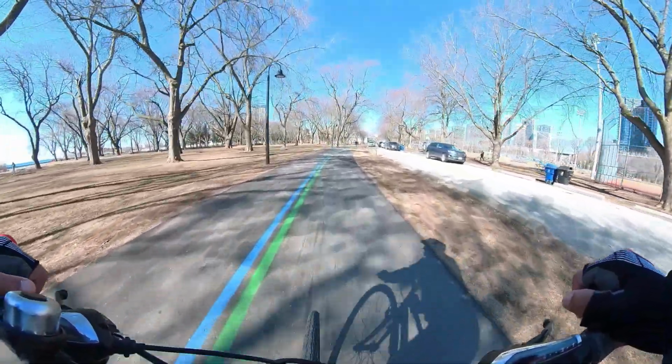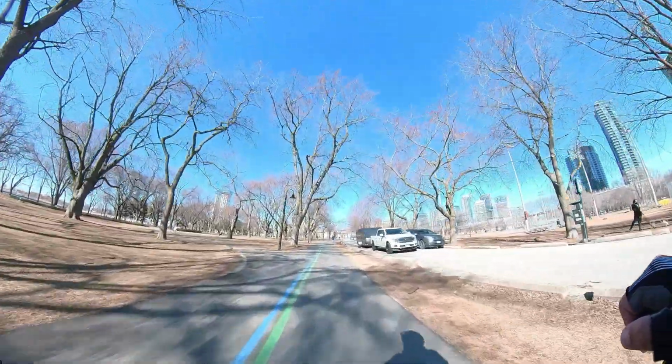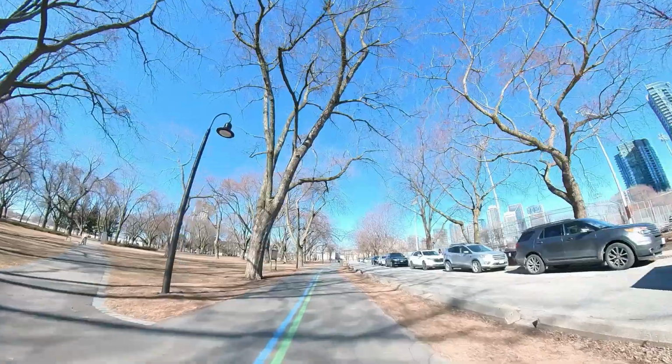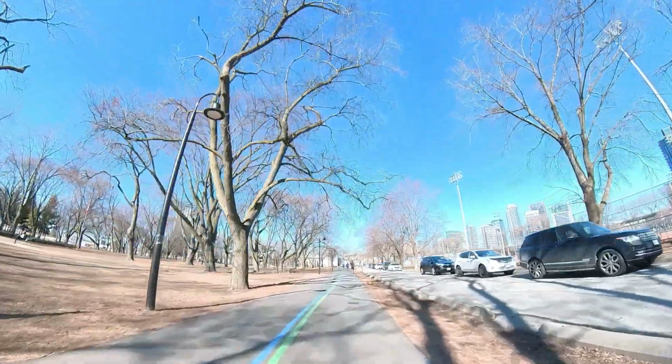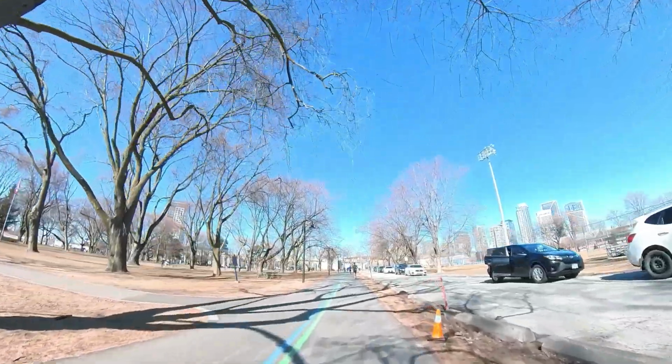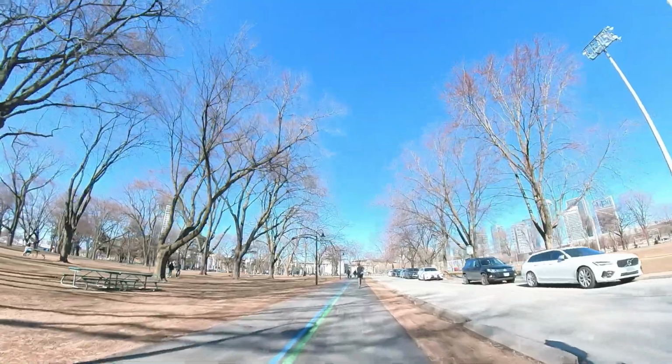Let's begin with some biking footage from Lakeshore, Toronto. We purchased the Insta 360 1X2 back in February after watching many bike packers rave about it in their videos. After watching a vlogger bike across Japan using this camera, we decided that we needed to get it.